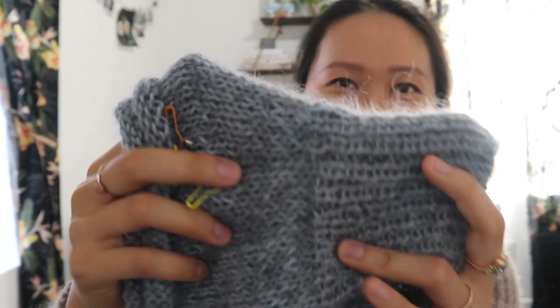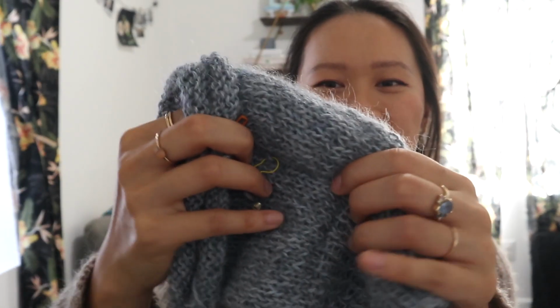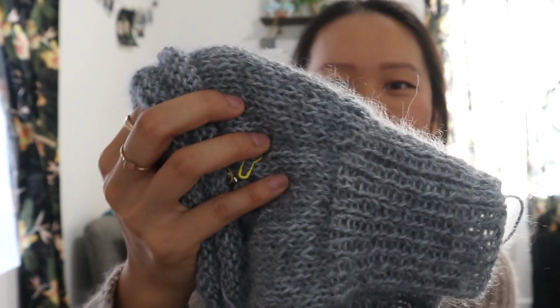And this is actually my first time knitting with mohair as well, and it is just such a joy to knit with. It's so soft and fuzzy, and it's really, really fun to knit. I'm really hoping that it's not going to be too itchy for me. It feels really soft in my hands, and I think it's okay against my skin, but we'll just have to see when I finish how it wears over the long run.